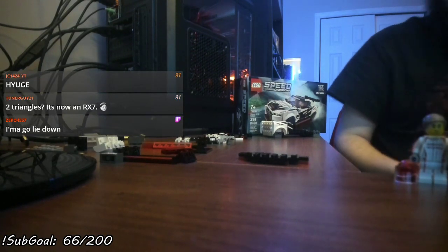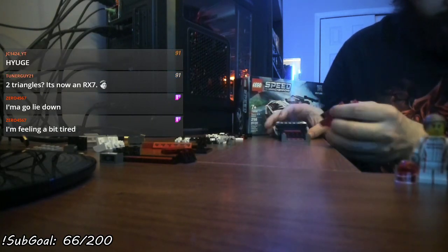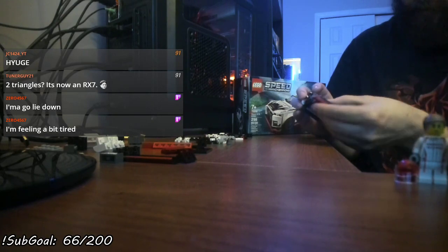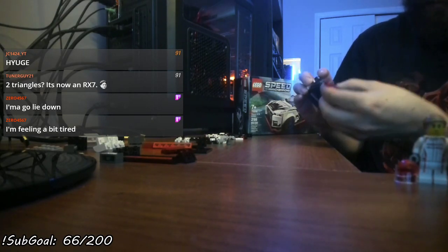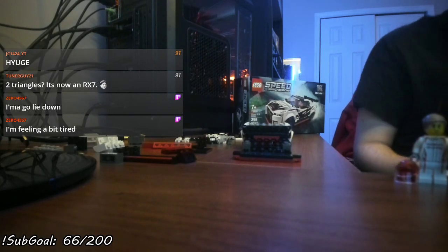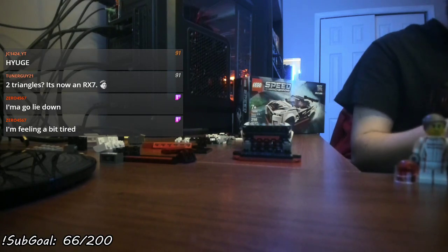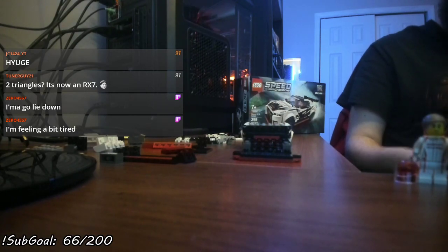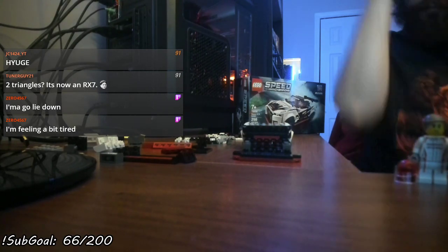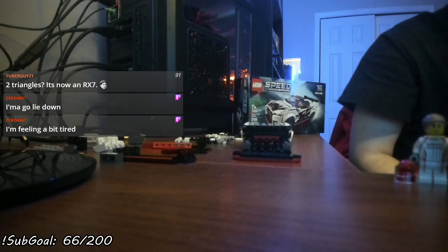Alright, well, that assembly's done. Now, we take that assembly and we apply it to the front of the car, like so. And that was steps 27 through 31. Okay, go nap.